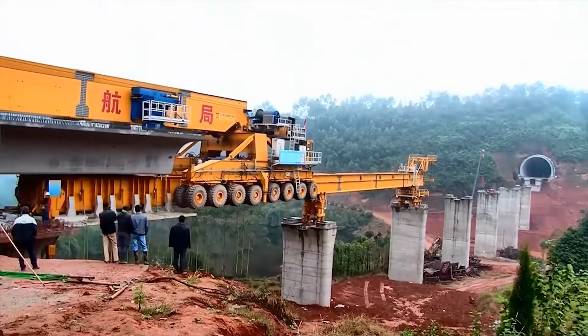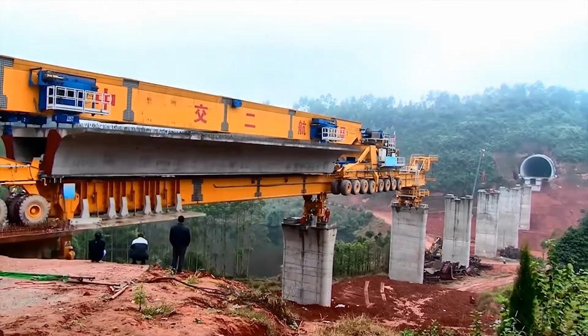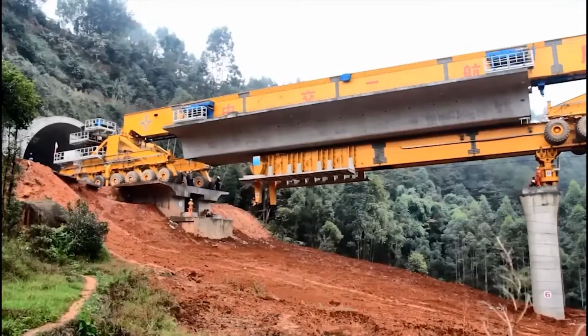The SLJ 900 has 64 wheels. Each wheel can rotate not only forward and backward, but also sideways.